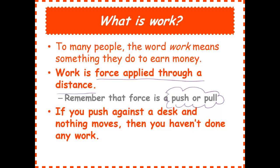And hopefully you remember from the last section that force is basically a push or a pull. So if you push against a desk as hard as you can, and you're sweating and you've burned thousands and thousands of calories and the desk doesn't move, we technically say in physics that no work has been done. Something physically has to move in order for work to be done. So even if you try to push a car for hours and it never moves, technically in physics no work has been done.